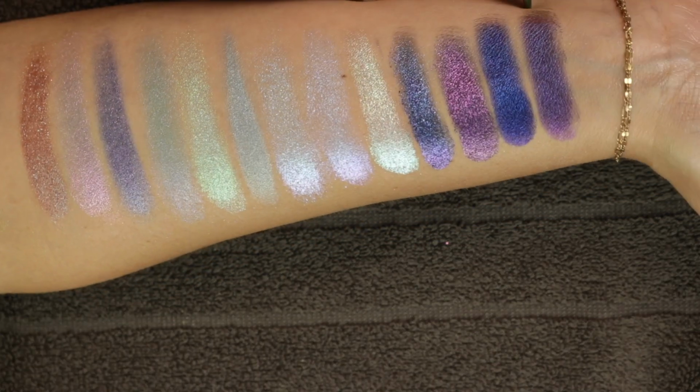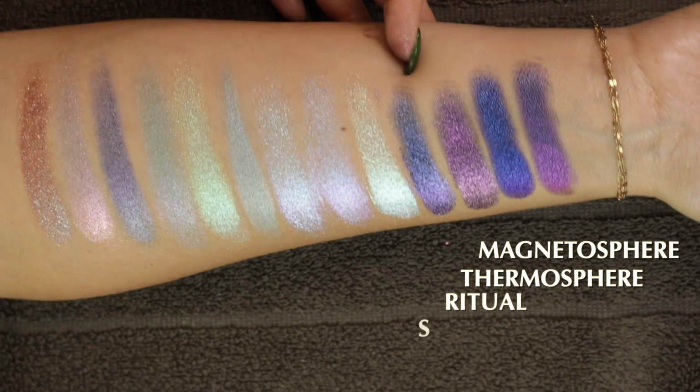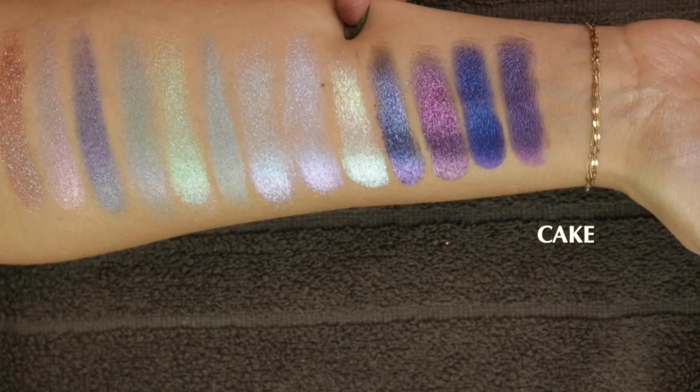All right, here we go with more purples, blues and purples. So I wanted to start off with the black base multichromes. We have Magnetosphere and Thermosphere. Then here we have Ritual and Seance. These shades were from the Laveau collection and I just love them. So good. All right, so here we have Cake Bomb. Cake Bomb is so pretty.